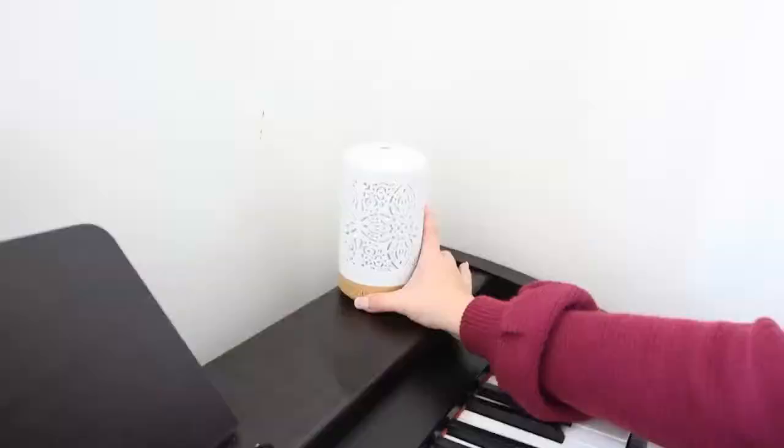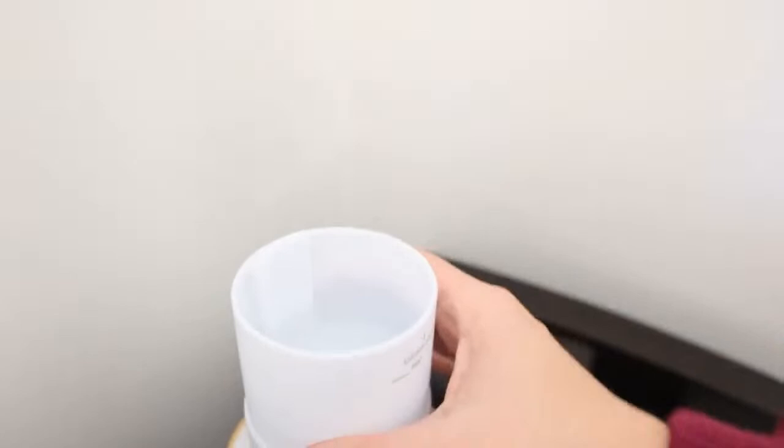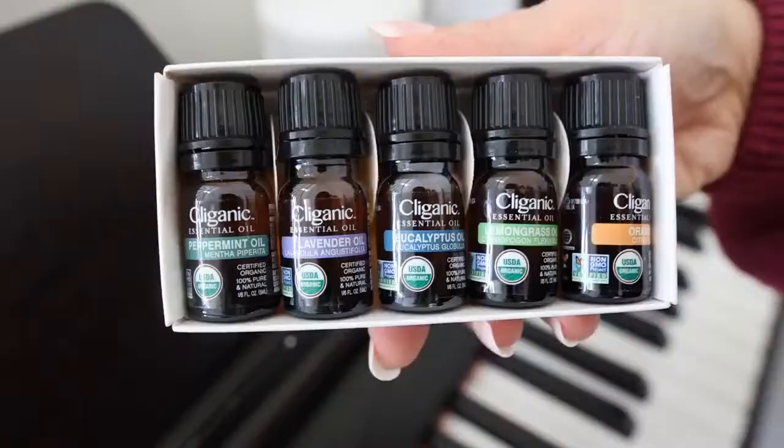Now to go along with this diffuser, these essential oils that I have, there's six of them in there. And for me, I don't need a lot of scents. So I feel like they work well for me. I feel like I have plenty with these. And these are all the USDA organic ones. And you get six for $11.99. So those two items combined, I think are a great deal.